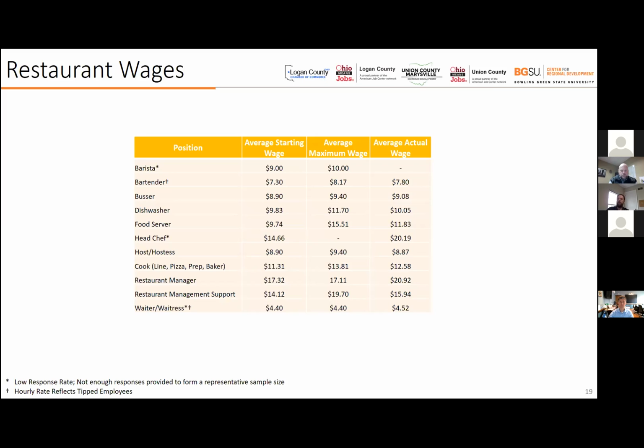And I just want to draw out, some people maybe looking at this are thinking, boy, these are pretty low numbers. These represent tipped employees, the waiters and waitresses. Many times that's true with bartenders as well. And so that hourly rate is reflective of a tipped employee.